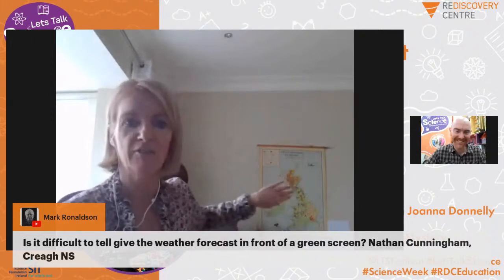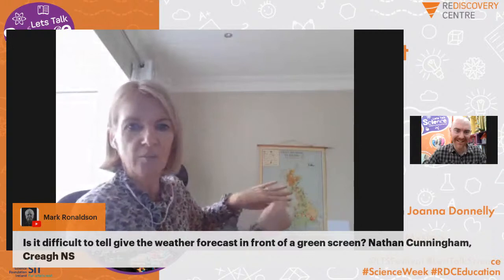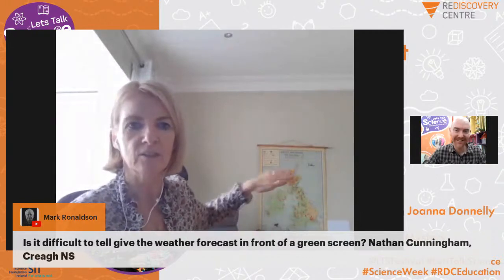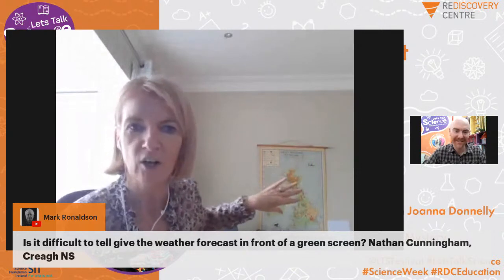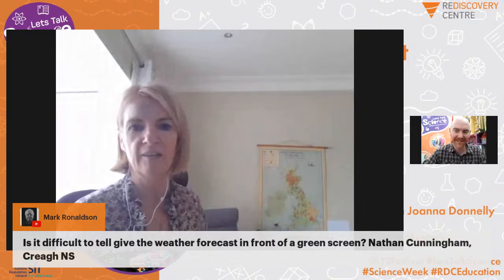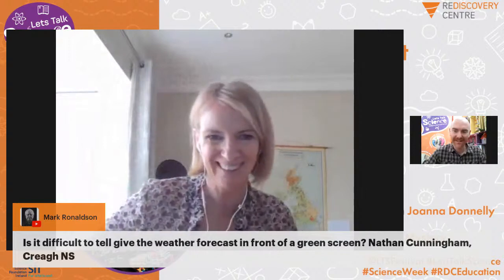And also you have to make your hand flat like this, because it's a green screen and your hand is chopped out by the green screen. And if you put your hand like this, it disappears. So you have to turn your hand like this, which is really awkward. You should all try it. It's really hard to make your hand turn like that and be comfortable as well. So no, it's not easy. It is difficult.